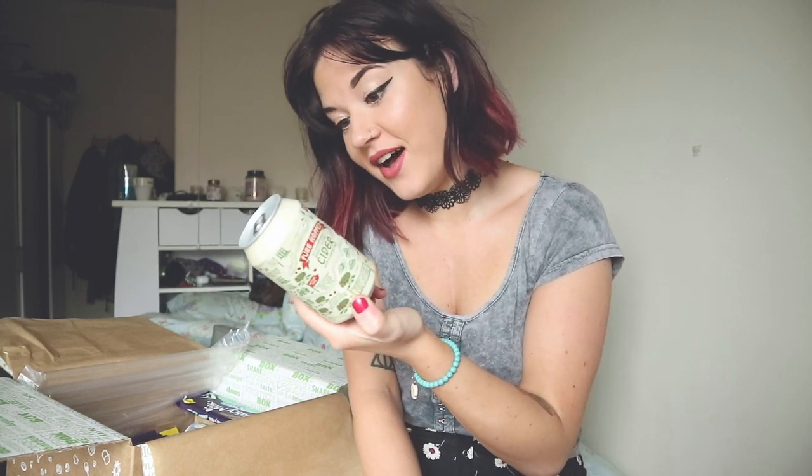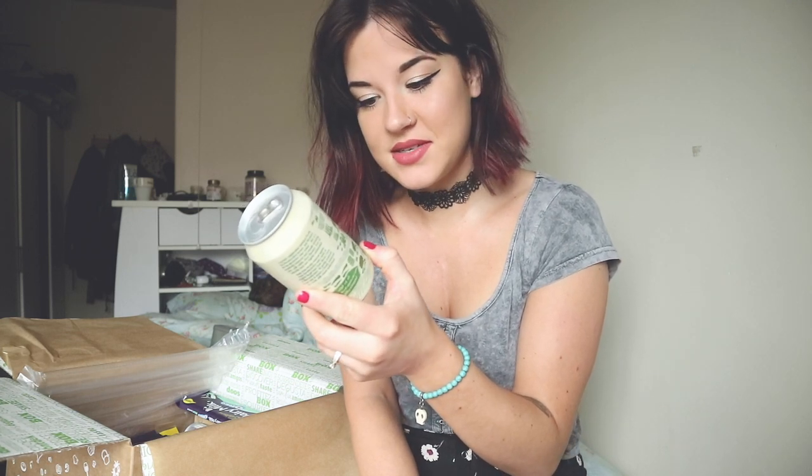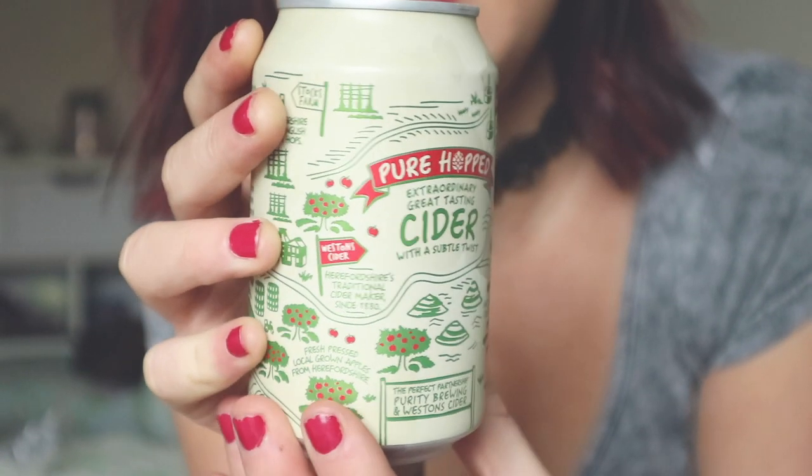Is this alcohol? Yeah, 4%. Pure hopped, extraordinary great tasting cider with a subtle twist. I think it's just cider. It's got apples on it. Fresh pressed. I'm not usually into cider that isn't fruity, but I'll give it a go. Just not right now. Don't really want cider for breakfast.